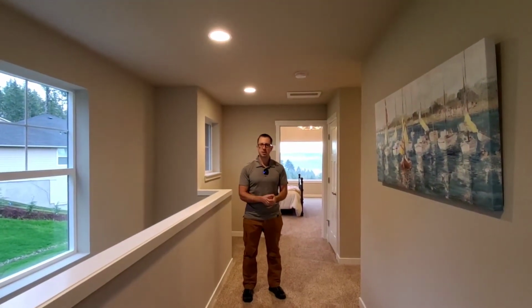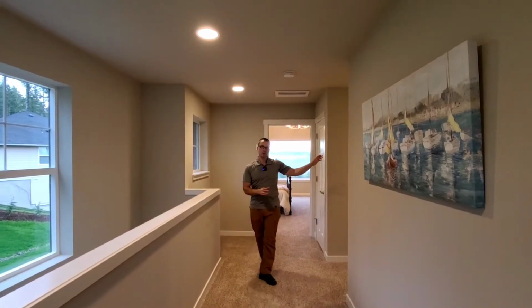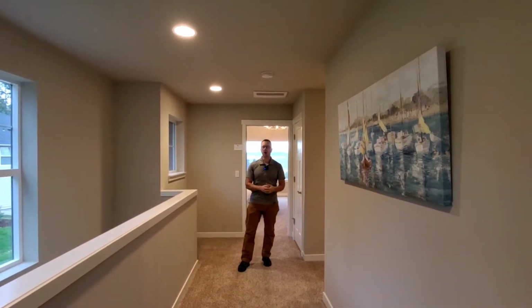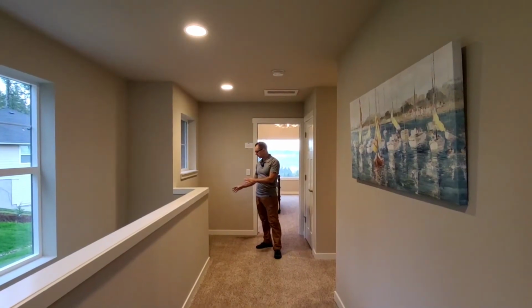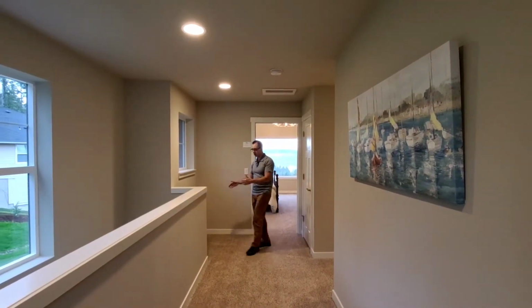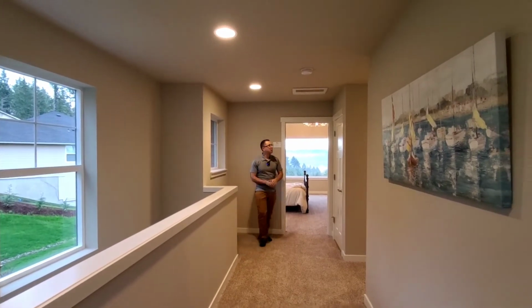Now that you've come upstairs, you can see how the traffic lays out here. Down this way would be probably the children's bedrooms or offices, things like that. We also have a little niche right here that has a receptacle. So if you wanted, you could even have a little computer station here.